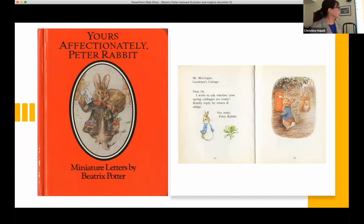Here's one of the letters. So it says, Mr. McGregor, Gardener's Cottage. Dear sir, I write to ask whether your spring cabbages are ready. Kindly reply and oblige. Yours truly, Peter Rabbit.